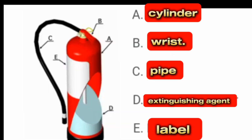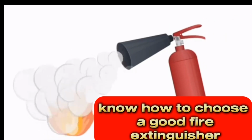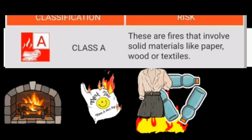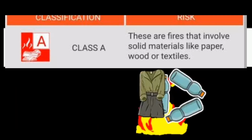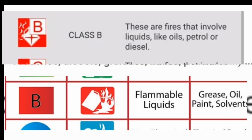Generally speaking, a fire extinguisher is made up of cylinder, handle, pipe, extinguishing agent, label. To put out the fire, you must choose a good fire extinguisher, that is to say each one is intended to put out a certain type of fire. Class A, fire coming from wood, fabric, paper, plastic, cardboard. Choice of fire extinguisher, water plus additive fire extinguisher or powder fire extinguisher.